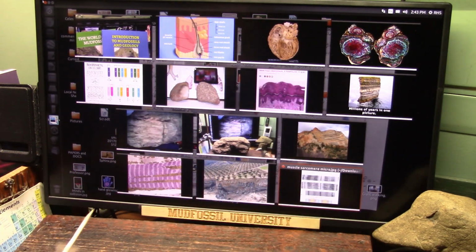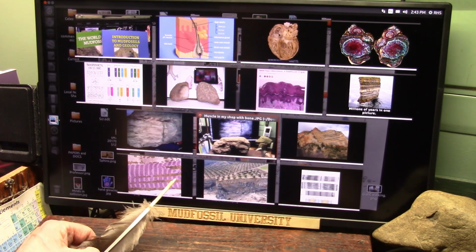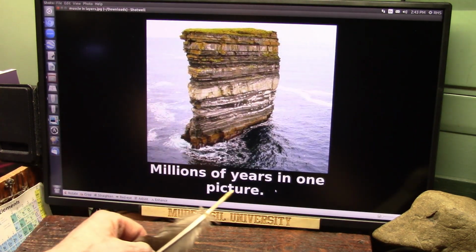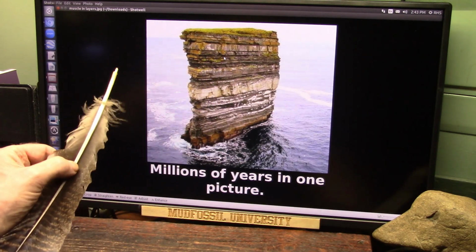Now, we're going to talk about this. He's on board. He understands now. He says, we just didn't understand. You know, they take this right here. They say this is millions of years in one picture, like every one of these was a layer laid down. That's not the way it is.